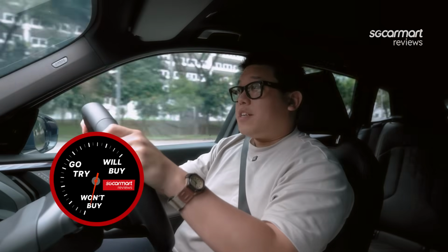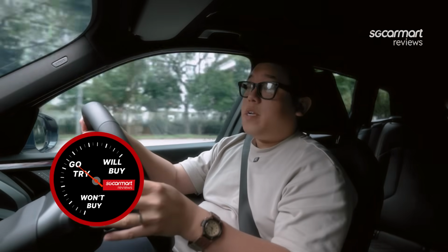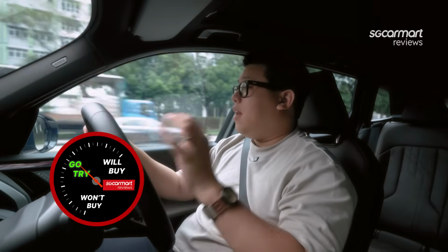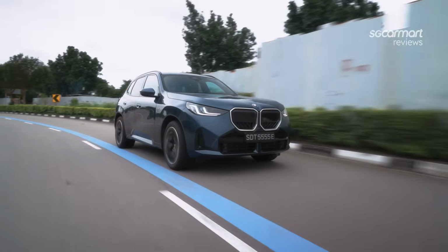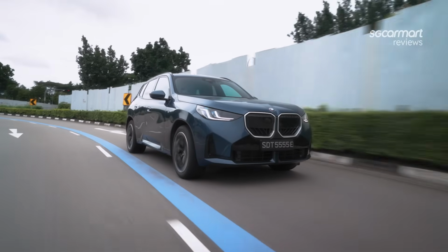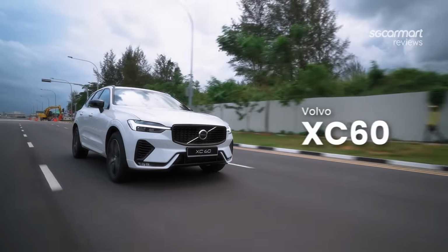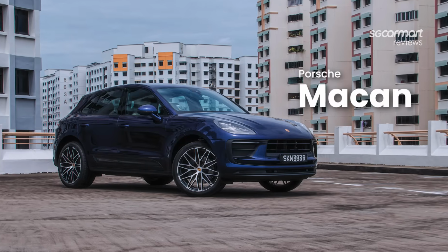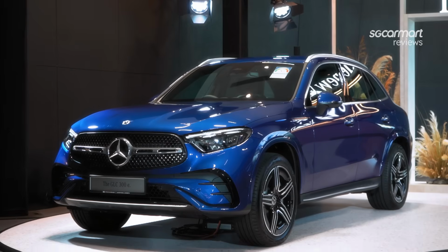So is this BMW X3 a will buy, won't buy, or go try? Well, if you ask me, I think this BMW X3 will have to be a go try. Even though I like the car, I love the drive, I love the cabin feel, it is a very competitive segment right now. If you go around the range, you have your Mazda CX-60, you have your XC60, and then if you go a little bit above, you have your Porsche Macans, and then of course segment competitors, you have your Audis and of course your GLCs.